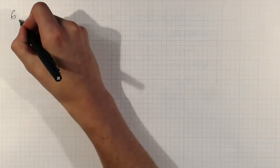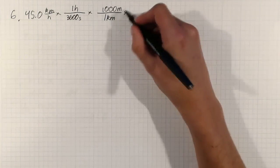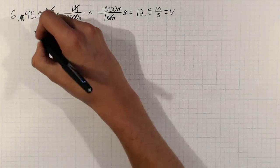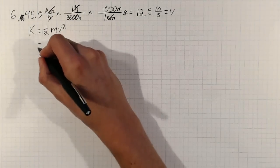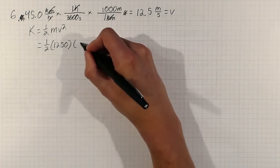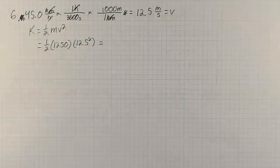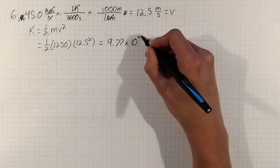The next question is question 6, which says, what is the kinetic energy of a 1,250 kilogram car moving at 45.0 kilometers per hour? Now, the first thing we have to do is convert 45.0 kilometers per hour into meters per second, and now we just plug our velocity in meters per second into our kinetic energy formula, which is K equals 1/2 mv squared. So we get K is equal to 1/2 times 1250 times 12.5 squared. And when you plug that into your calculator, you should get 9.77 times 10 to the 4th joules.